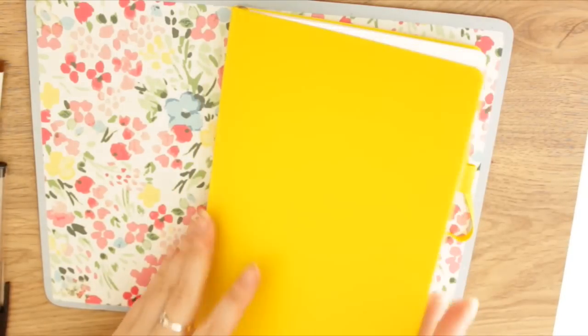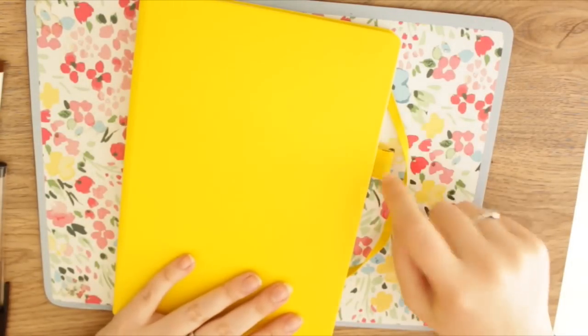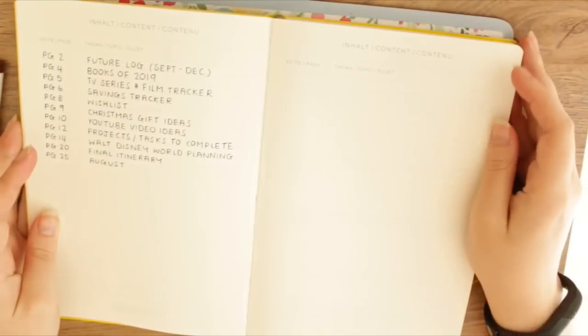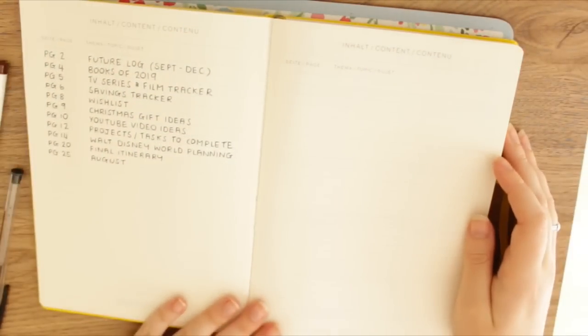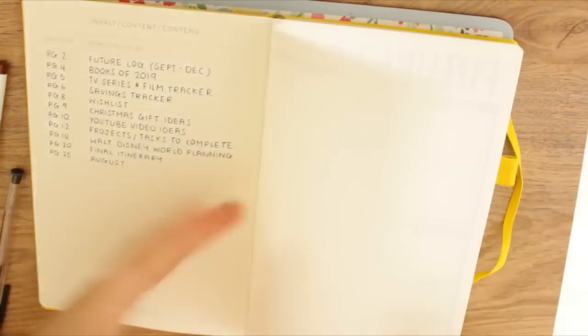But this is another Leuchtturm notebook like my other one. It is in the lemon yellow and I've got the matching pen loop as well because I always have a pen loop. When you open it you've got the contents page as normal. As you can see, I've already set up quite a few things in here, so I've skipped that first page.